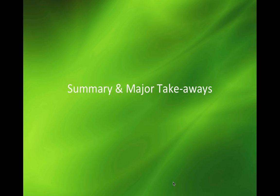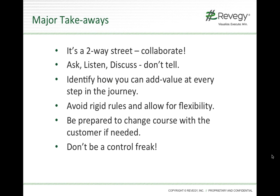So a couple of takeaways and a brief summary of what we've talked about today: it's a two-way street. Collaborate. Make sure you're constantly having conversations and collaborating with your customers and prospects as you work through the sales process, ensuring that you're aligned with their buyer's journey. Ask, listen, discuss. Don't just talk. Don't just tell them what they need to know. Figure out where they are.